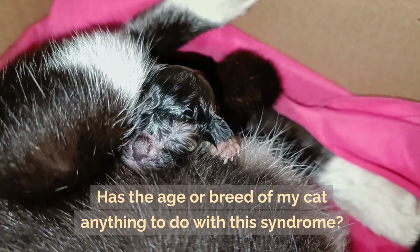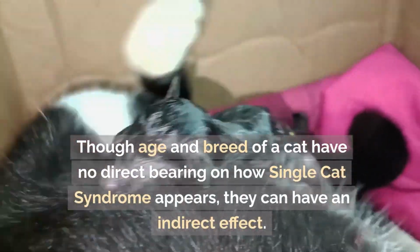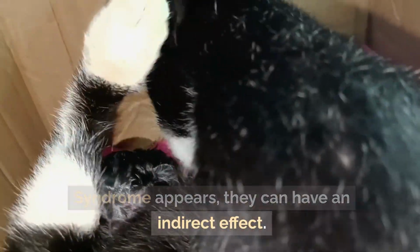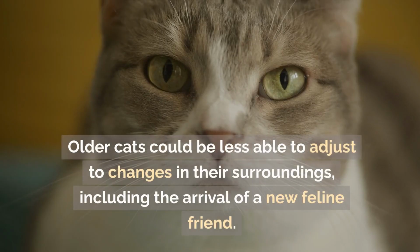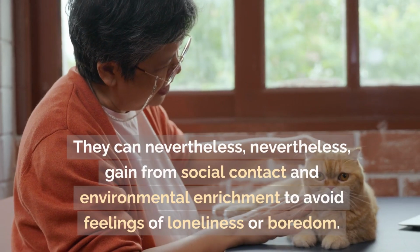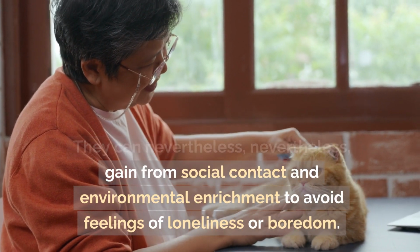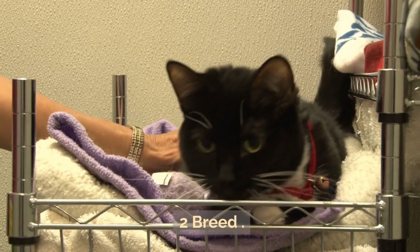Has the age or breed of my cat anything to do with this syndrome? Though age and breed of a cat have no direct bearing on how single cat syndrome appears, they can have an indirect effect. 1. Age. Older cats could be less able to adjust to changes in their surroundings, including the arrival of a new feline friend. They can nevertheless gain from social contact and environmental enrichment to avoid feelings of loneliness or boredom. 2. Breed.